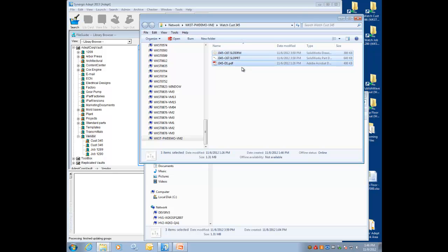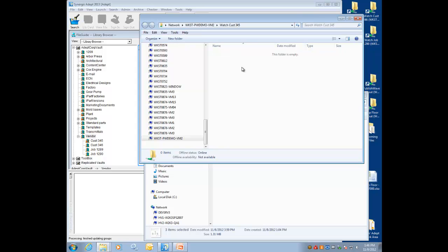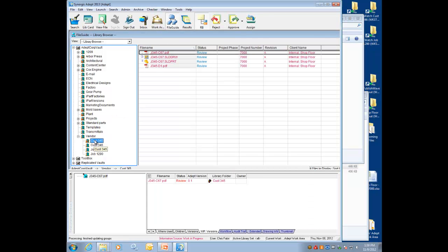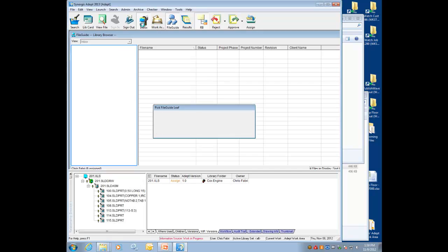In all of the scenarios we've covered today, when PublishWave processes your job request, you have the option to send out an email notification of the job status. We can now see that our files have been signed into Adept. This library was configured with a one-step workflow so that an email could be sent to the proper person or group that a file has arrived and needs their attention. They also see this in their Adept inbox.